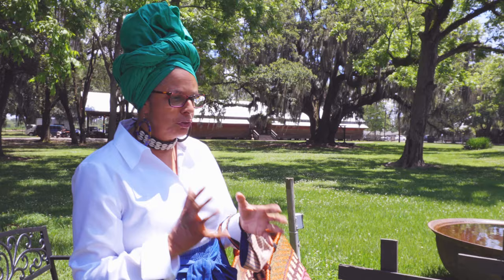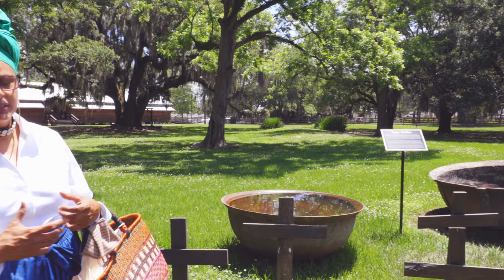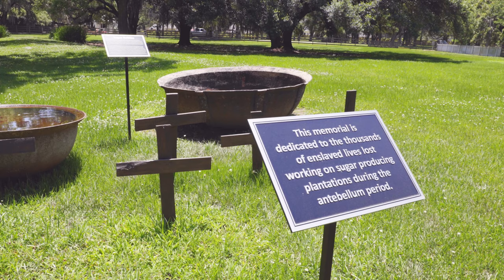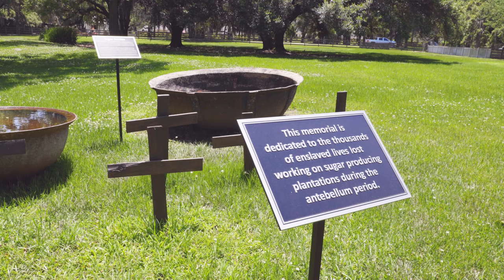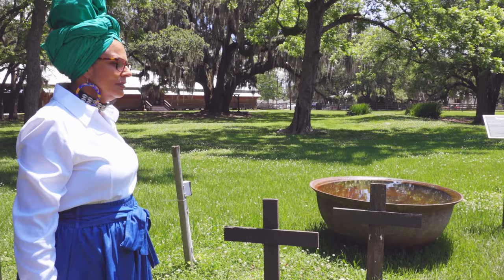Three months to cut it and process it and be done with it. And so you lost a lot of enslaved people. You know, they literally worked around the clock during this time. It was brutal. You might spend time chopping cane in the morning, and then by the evening, you're basically ladling the boiled sugar from one kettle to another. So the system went where there would be four kettles in a row, and then the system went from the largest kettle on down to the last.